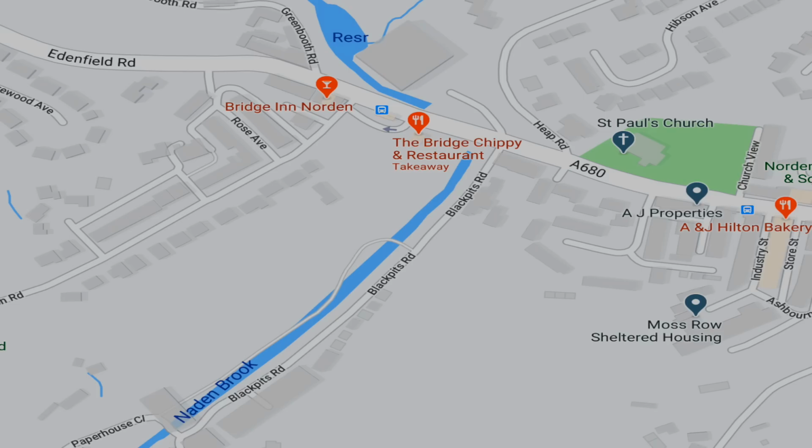Now, this is one way of doing it. There are many other ways. But the main thing is we're following the Naden Brook through Ashworth Valley, and we're going to see what we can find, because I know there are the remains of some old mills down here.